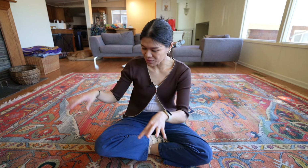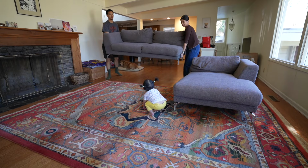So now I can think of decor and all those other items to use the colors from this rug to tie everything together. So I am very, very happy. And yeah, definitely would go to an estate sale again.